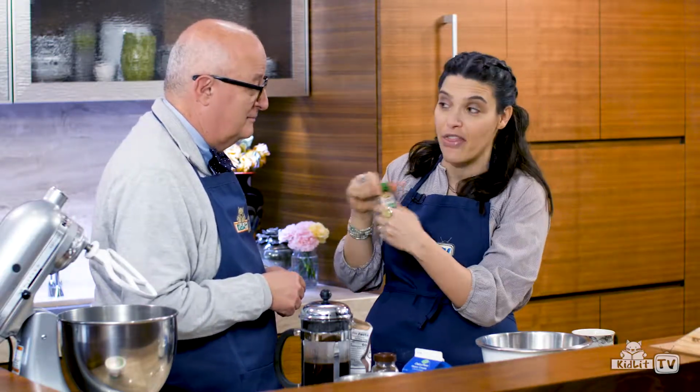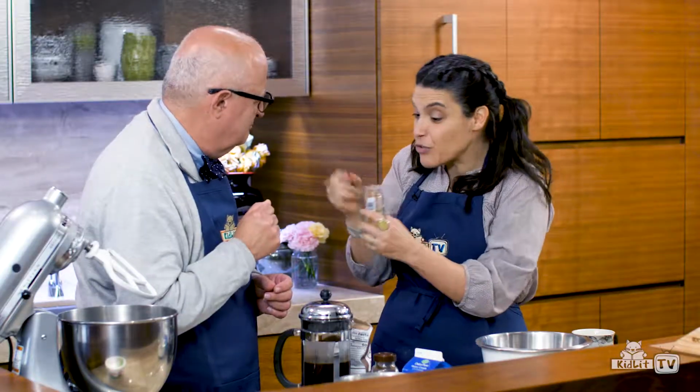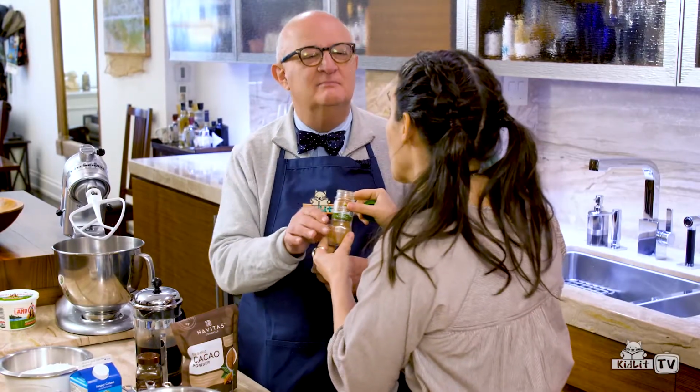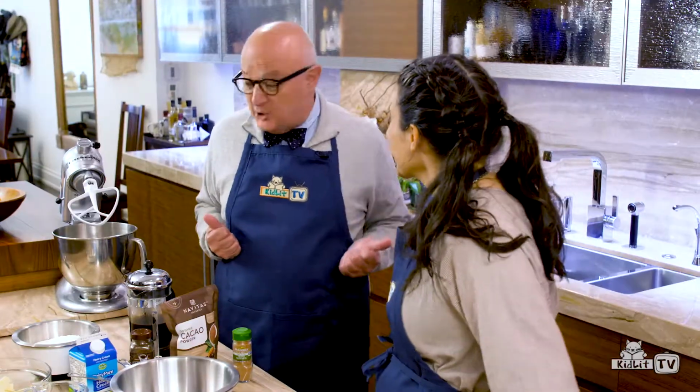This isn't something I think you see in most mocha recipes. And we just put in a pinch, because you smelled it. If you put a lot in there, it would be overwhelming, too much, almost spicy. So he just puts in a pinch. Well, let's get to it.